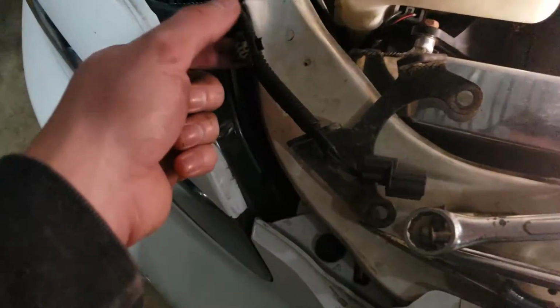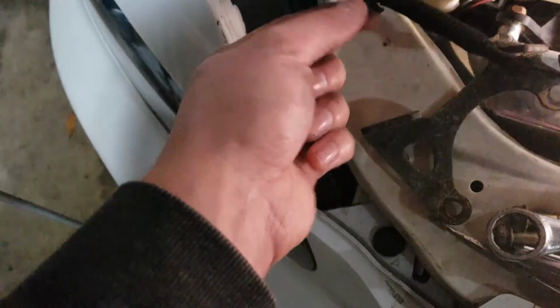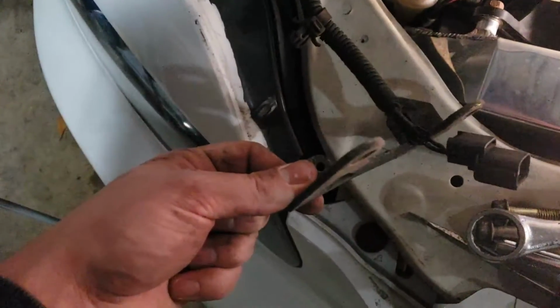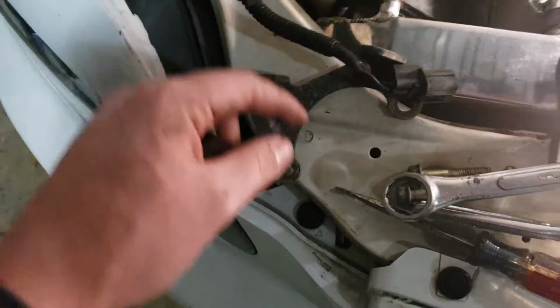Another thing that I do want to point out that I forgot to mention is that this had one of these stupid clips on here. I hate these, and I didn't want to mess with it, so I just took the whole bracket off and then took the clip off after. I'm going to put this bracket back on the transmission now.